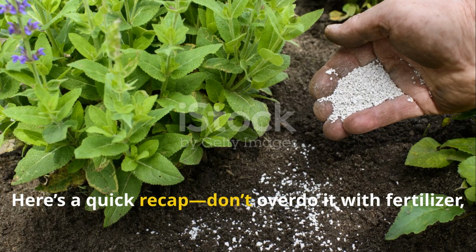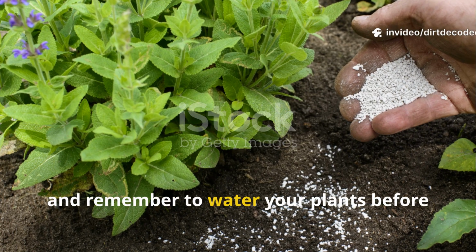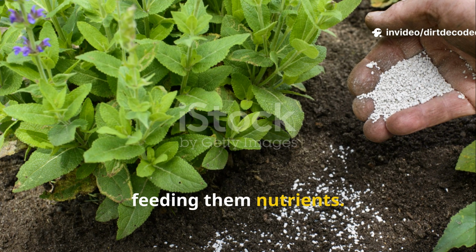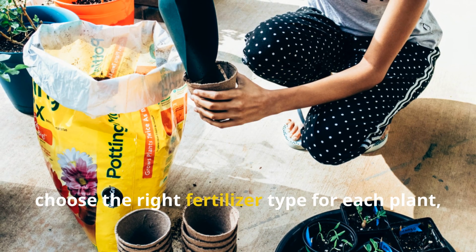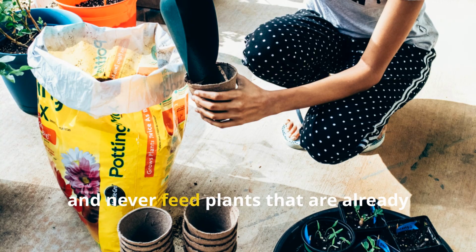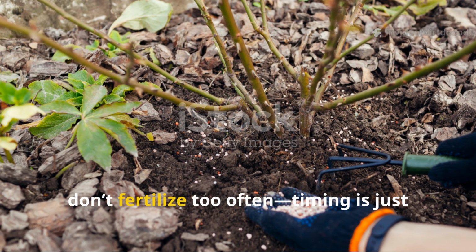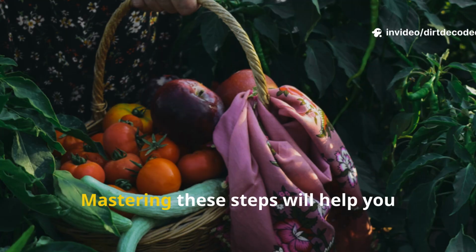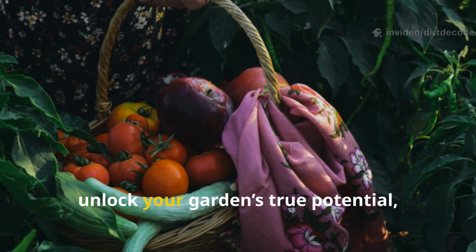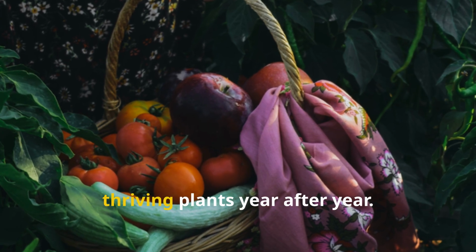Here's a quick recap. Don't overdo it with fertilizer, always test your soil first, and remember to water your plants before feeding them nutrients. Match nutrients to your plant's current growth stage. Choose the right fertilizer type for each plant, and never feed plants that are already stressed or struggling. And finally, don't fertilize too often. Timing is just as important as the product you use. Mastering these steps will help you unlock your garden's true potential, leading to bigger harvests and more vibrant, thriving plants year after year.